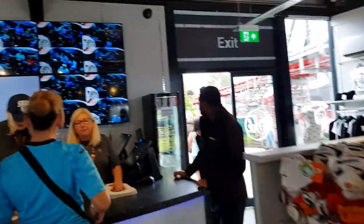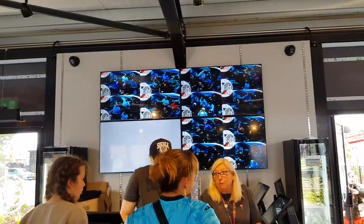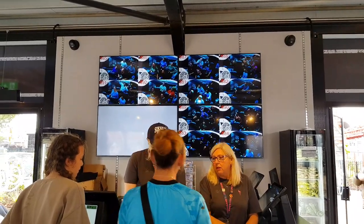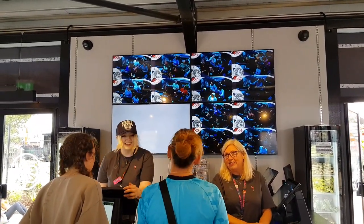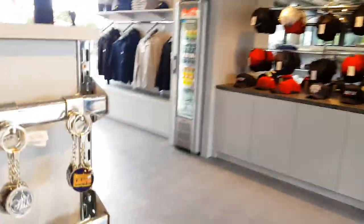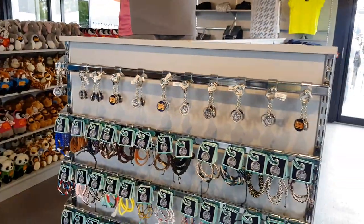It's not much different. And then you can obviously purchase photos of you on the rides as well, which is a nice little touch too. And the picture itself is taken in and around where the first corkscrew is in that area. So yeah, there you go. That's just a little bit of a look at what's available in terms of merchandise here.